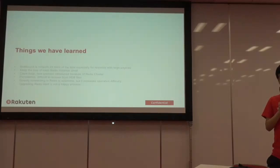And right now we're directly connected to the Redis, and it's pretty awesome. You can avoid an extra network hop, and you don't have to copy from one socket to another socket, but it increases operational difficulty. So this is what we are trying to solve in this quarter actually.